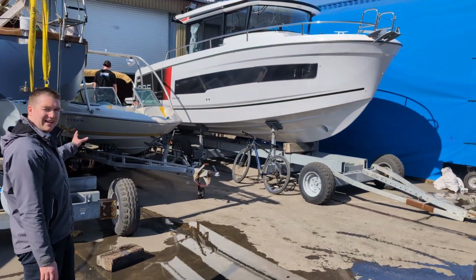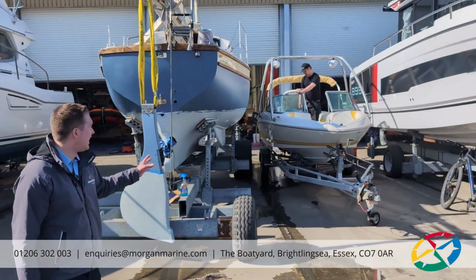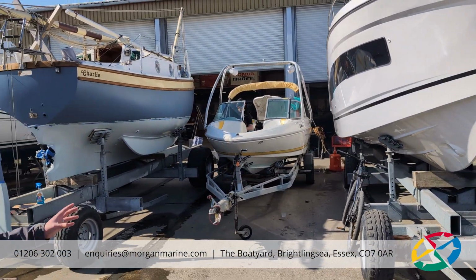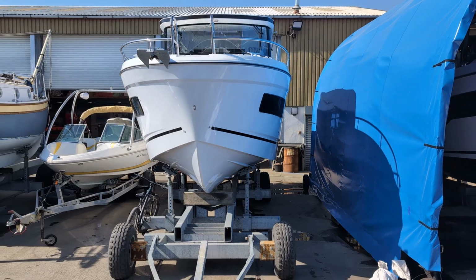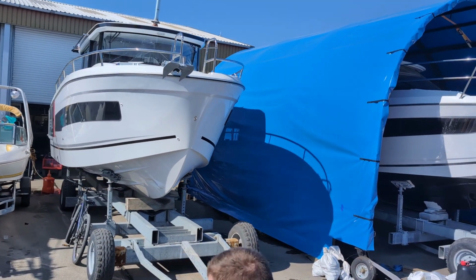We've got a little Maxim in here, which is just having a de-winterize and run up, ready for the weekend. So full systems check, and we'll get that back to the client later today. And then at the end, we've got 2 new Merryfishers. So we've got a Merryfisher 895 Sport, that's being PDI'd and prepared, and that'll be going to the customer in the next couple of weeks.